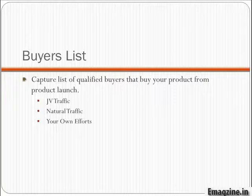And your own efforts, maybe talking about it in the forums or your social media or to your own list if you have it. There are different ways this traffic is going to be coming. But your buyer's list is basically going to be those people that are interested in what you have and buy the product on that day.